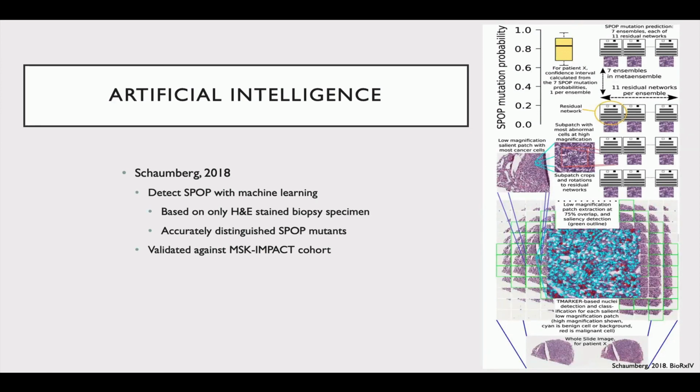Schomburg built a model detecting SPOP mutations in prostate cancer using only digitized H&E stained slides from prostate biopsy. They used a cohort of approximately 170 prostate cancer patients from the Cancer Genome Atlas to train the model, then validated the model against 150 patients from the MSK IMPACT cohort. Mutants and non-mutants were accurately distinguished and shown to be robust on different section types. This model was the first of its kind to be able to predict a genetic mutation in cancer directly from the patient's digital H&E microscopy slide.